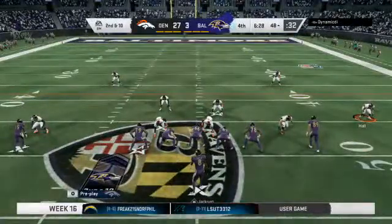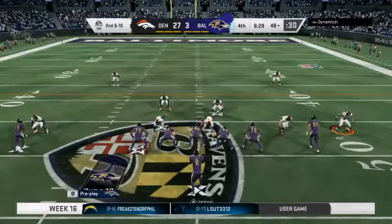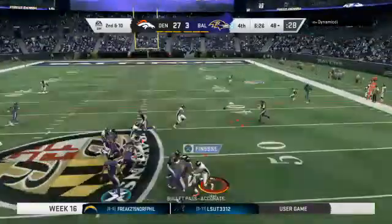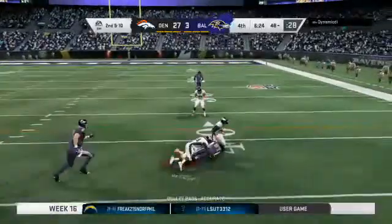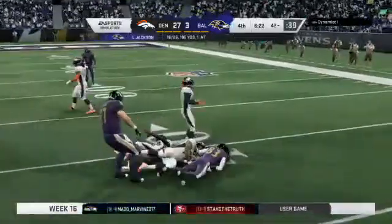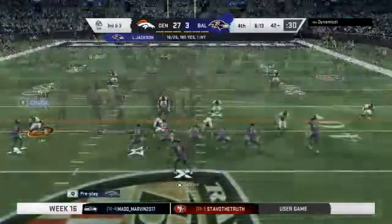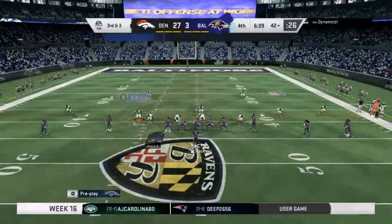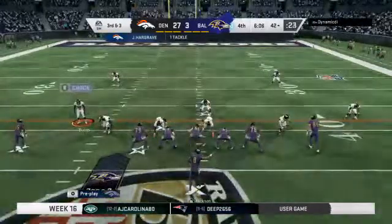After the incomplete pass, here now is 2nd and 10. To throw again, Jackson. Snead's got it. The reception is good for 7. It's 3rd down. The Ravens on 3rd down, they've hit on half of them, 5 for 10. This time it's 3rd and 3.